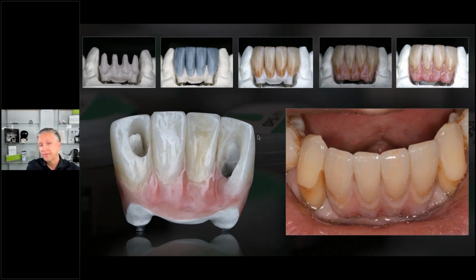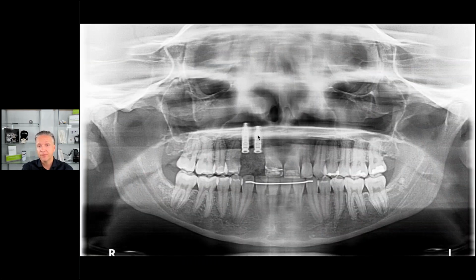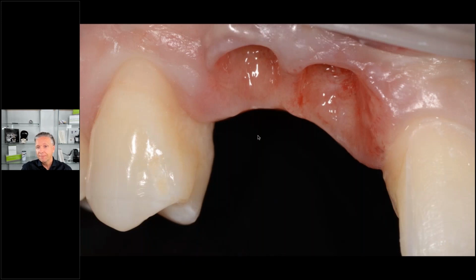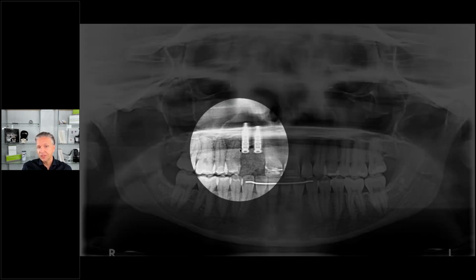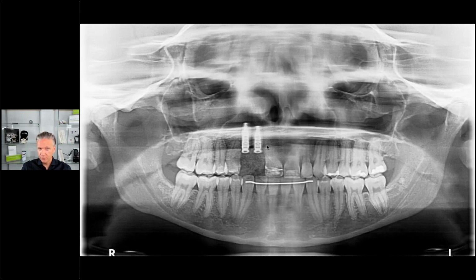Another case, Emily, she showed up at a very good friend of mine, Dr. Fuquain in Dallas. First look at this case, it looks really cool, a nice clean emergence profile. If you go one click back, we see this is a really challenging placement of these two implants. They're so close to the roots that the GP preferred to refer her to his friend, a prosthodontist, and he took care of her.